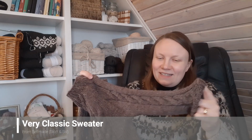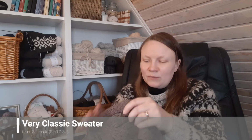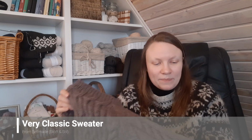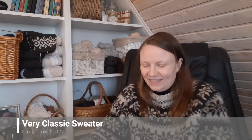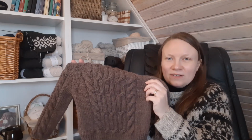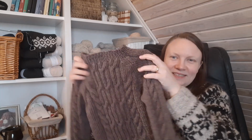I have no idea. But I have checked that the sleeves are big enough that I would be able to fit my own arm in it, but I'm sure that they could just turn the sleeves up like this, and then he will be able to use it for a longer time. But I don't know. I do think that it is very, very sweet, and it was a lot of fun, especially since it was a smaller project. Yeah. So this is my second finished object. I really like this.